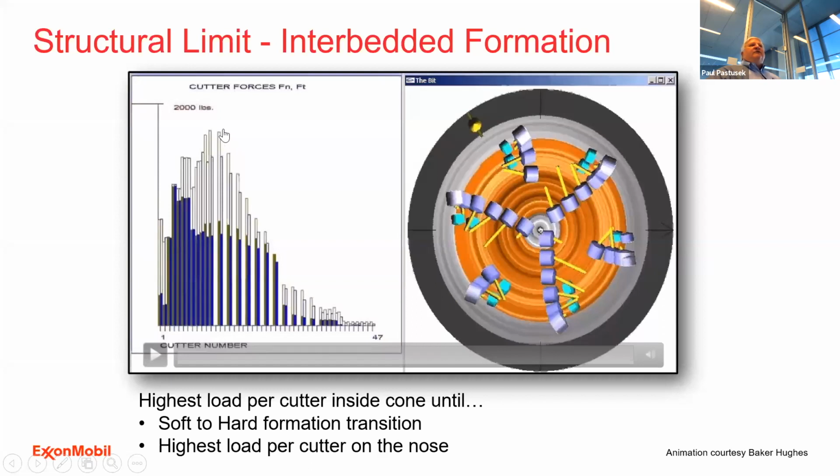Now, there's a similar transition: if this were hard rock and gray, and the orange were soft rock, this would be a very low load, and I'd have peaks on the inside and peaks on the outside. I'm sorry, this is inside and that's outside, but I'd have overload on the inside and the outside. Ty Cunningham and Fred DePriest and Sam and a few others have written a good paper on that, and I wrote a paper on drilling through interbeds as well. There's a couple of papers to talk about this in a little more detail too.